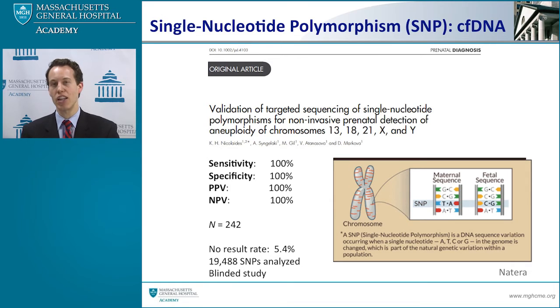There was another type of technology called the single nucleotide polymorphism, or SNP technology, and this is just emerging from a fourth company. Rather than sequencing the whole itsy bitsy fragment of DNA, it's looking at parts of a chromosome, parts of a gene called a SNP. A SNP is a single genetic letter, a single nucleotide that seems to be different from a mother versus a fetus. So in this small SNP, you could see here the mom had a G and C, so did the fetus. Here a mom had a C and G, so did the fetus. Here a mom had an A and a T, so did the fetus.